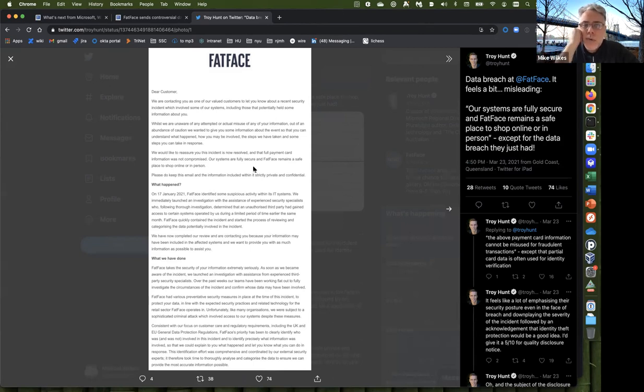So let's see, dear customer, we're contacting you as one of our valued customers to let you know about a recent security incident, which involves some of our systems, including those that potentially held some information of value. Whilst we are unaware of any attempted or actual misuse of any of the information, out of an abundance of caution, everyone likes that phrase, right? We wanted to give you some information about that event so you can understand what happened, how you may be involved, and the steps that have been taken.